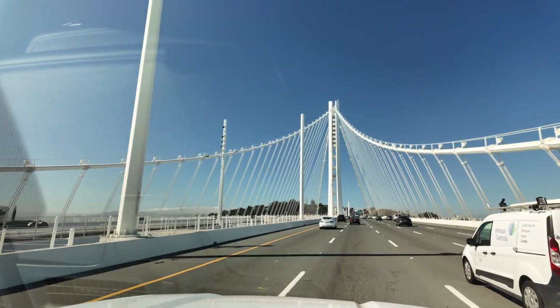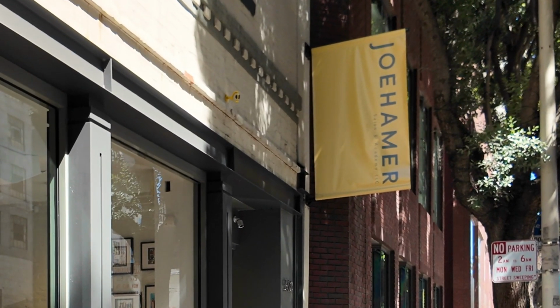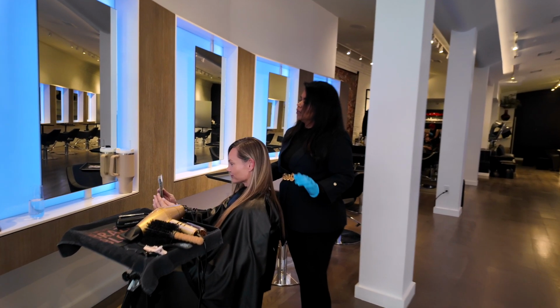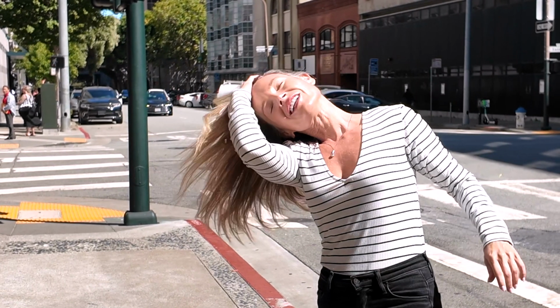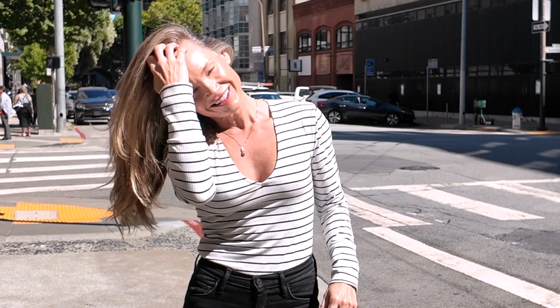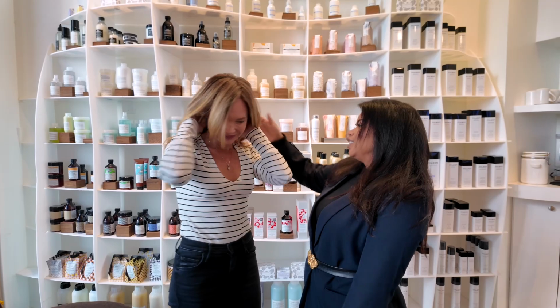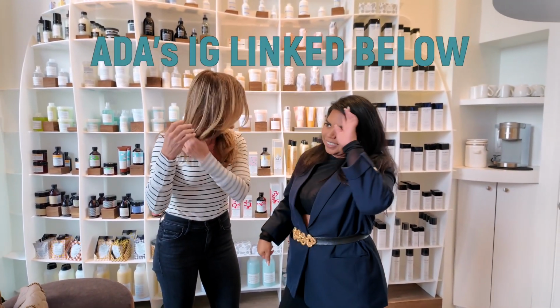If you live in the San Francisco, Northern California Bay Area and you're interested in getting a Brazilian blowout, then you should contact Ada because she's been doing this treatment for over 15 years and she has so much insight into how to do it to safely straighten your hair without ruining it, because there are people whose hair gets ruined from this treatment and you need to be careful. So it's super important, especially with this treatment, to select a stylist who not only offers it, but has done it for like a decade. And I'll include her Instagram below so you can get in touch.